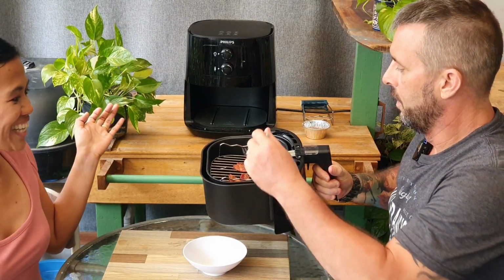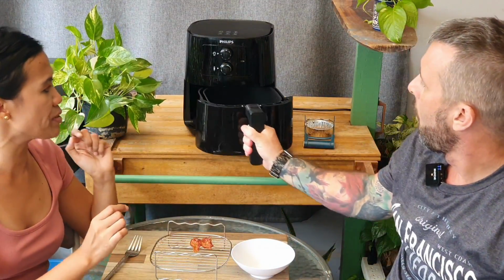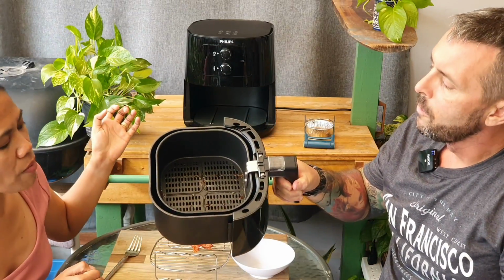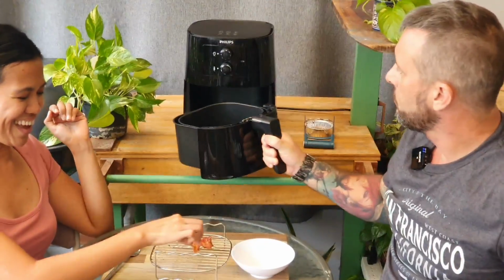Ta-da! Wow, look at that. Literally perfectly cooked bacon every single time. It's perfect. It cooks it perfectly. And the mesh is really easy to clean. Show them. Everything's just right in there. You just pop this thing off. The inner tray comes out. You clean it. It takes you 2 minutes.